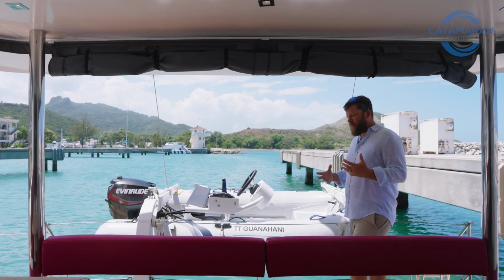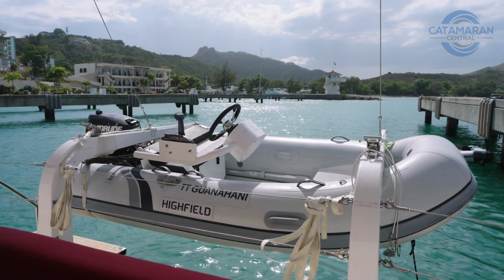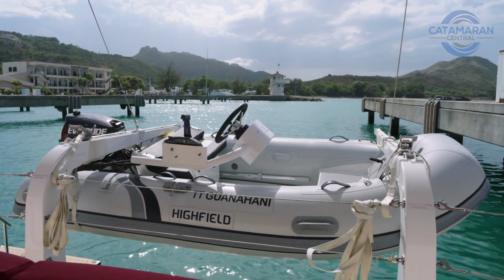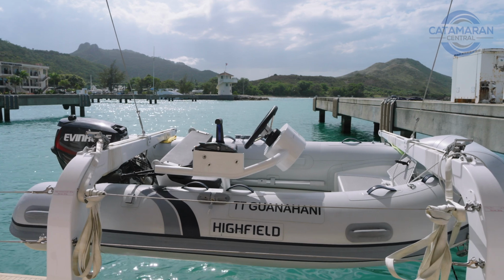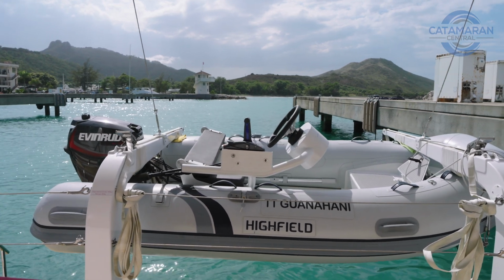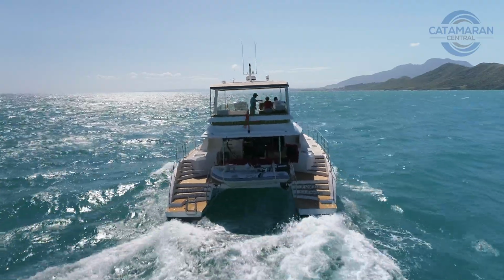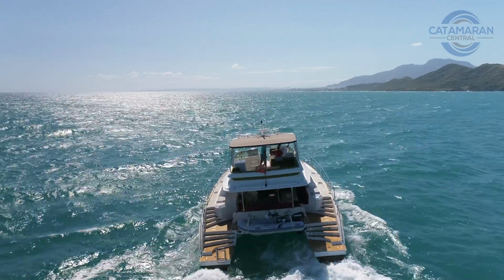And just aft of this walkway are these large davits, which we were out in some pretty rough conditions today, and this Highfield 360 did not move, did not budge. In fact, while we were sitting inside filming, I wanted to get a sense of what kind of noise came off the boat while hitting into some pretty big seas, and the thing was rock solid, no creaking, none of those noises you become accustomed to when you spend a lot of time in a production catamaran.